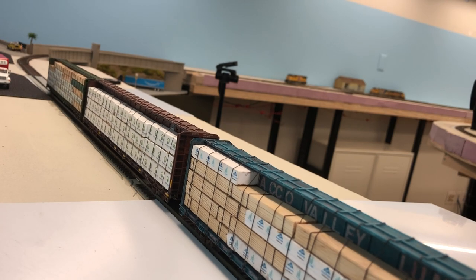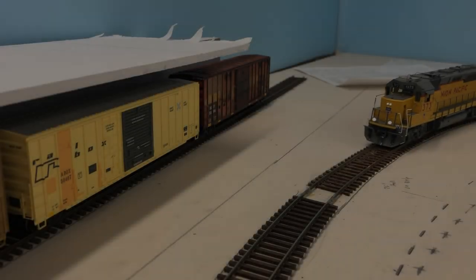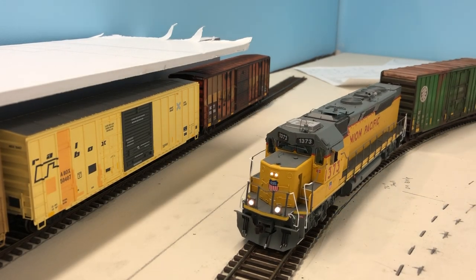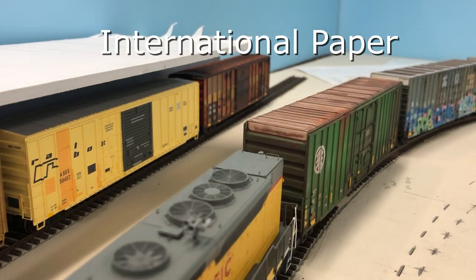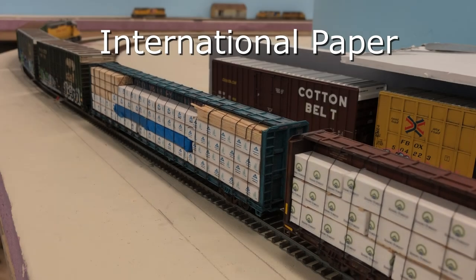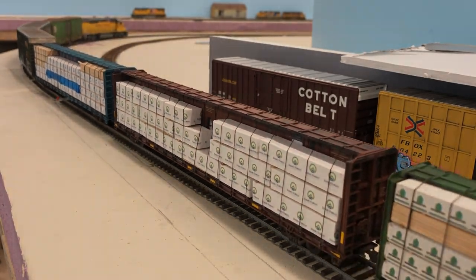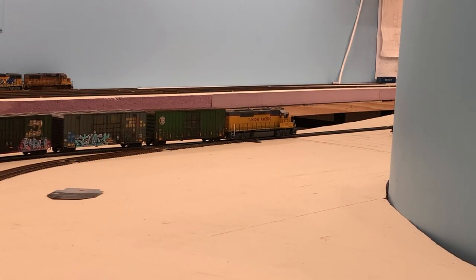So I figured I'd let the train run while we talk about the next couple sections. Currently, we are running down Santa Ana Street, which I'm still working on. I'll probably have a little video series of this build. We are now approaching International Paper. They are a large industry that gets a lot of boxcar traffic.